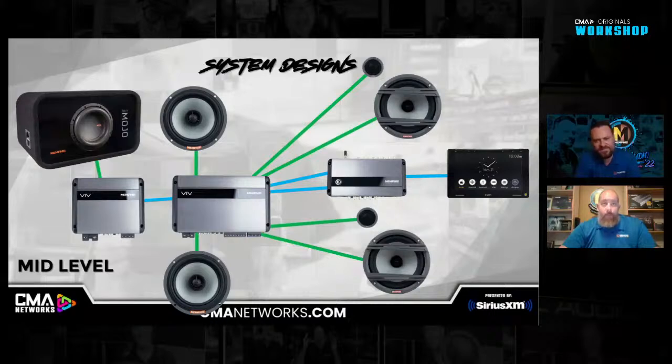I think so. This is probably the way that most dealers are using this system. It does allow you to optimize all the channels, but you also have plenty of channels to cover this mid-level system. Yeah, so this gives you full control of both the front 2-way, the rears, and the sub.